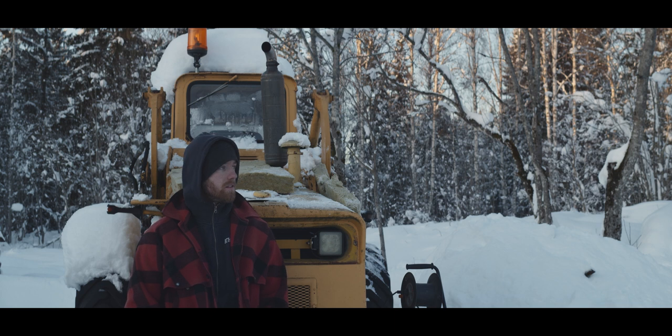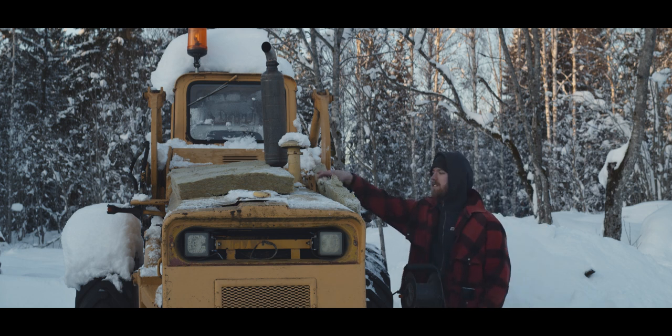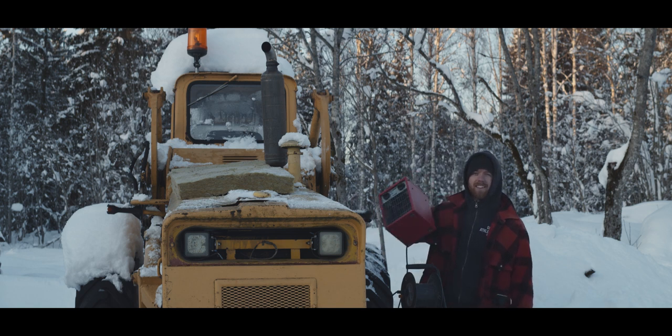I'm not just here staring at the sunset. I'm actually trying to heat up this tractor. I got this genius idea, or I think it will be a genius idea. So I just grabbed some insulation and I stuck this little space heater inside of it.